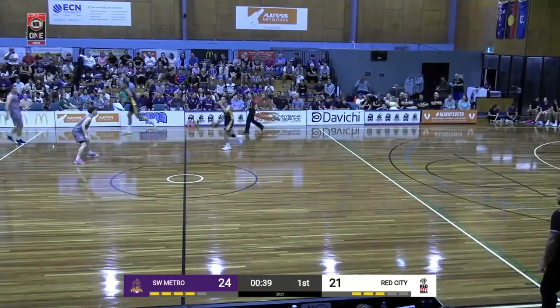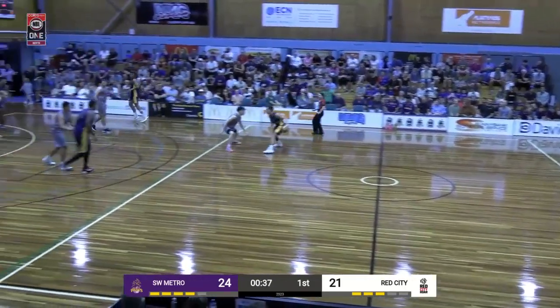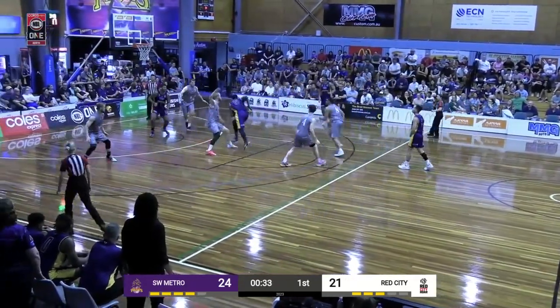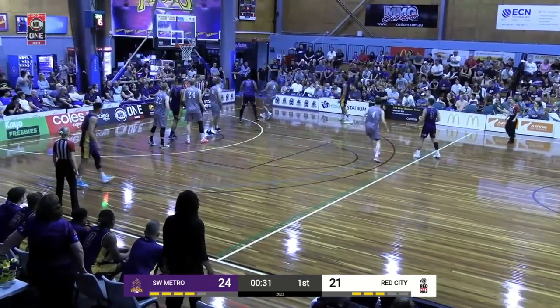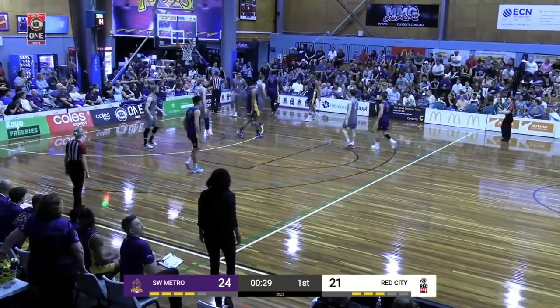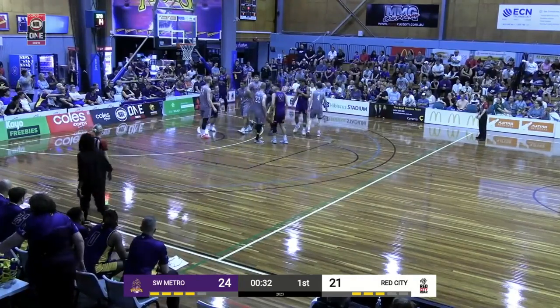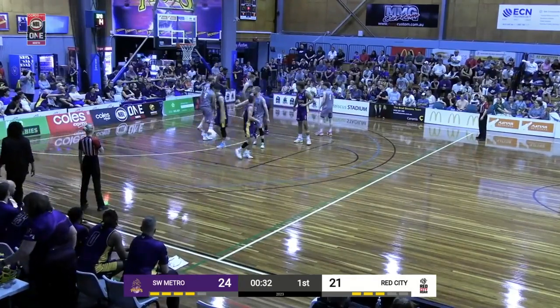Under a minute to play here. Southwest in the lead by 3. Woodfull going to control the offense here for the Pirates. Screen from Lamar. He rolls down. Kind of awkwardly steps off the wrong foot. Good read there from Al Godney. Just sort of recovered out of that show.